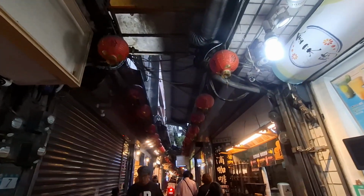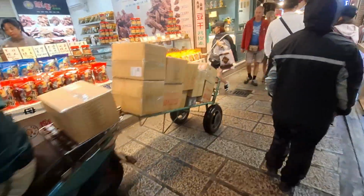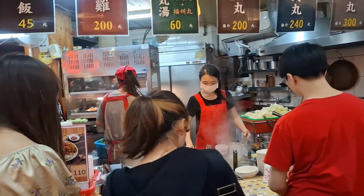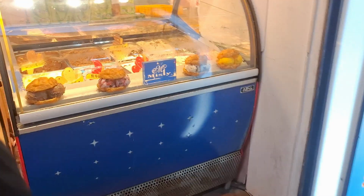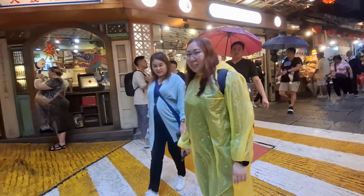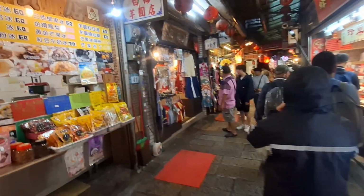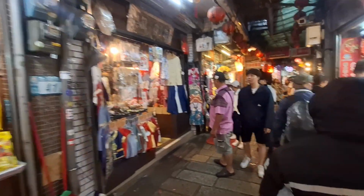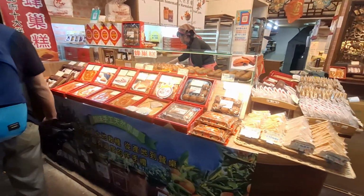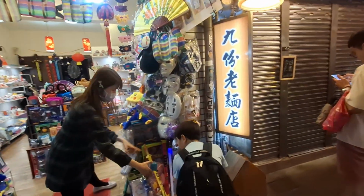So these are not sheltered. Motorcycle can come in. Sweet potato and yam. So these are meatball and fishball soup. These are XXL ice cream puff. So these are basically all the souvenir store, local snack, and the movie related kind of merchandise.